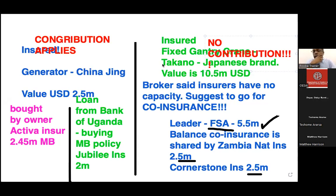I don't want to go into the details of the requirements on contribution, but generally the interest must be the same. You must talk about the same generator. It must be the generator, the China Jing generator. Yes, it must be the same interest. Okay, thanks, Sandra. Geraldine asked contribution, each policy pays their share. Yes, each policy pays their share.